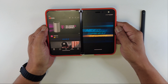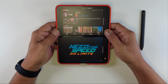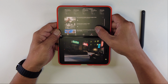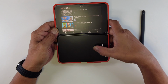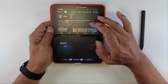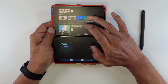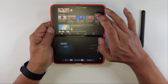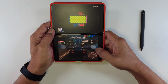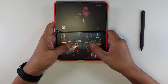Again, with multitasking, you can set it up so you have YouTube on one side. You can be watching whatever we have on that side, YouTube, and play games. So really, it's still doing well, especially with all the updates and all that. So that works out good. Watching, playing games. I'm not a good driver, but as you can see, you can play a game and watch video at the same time.